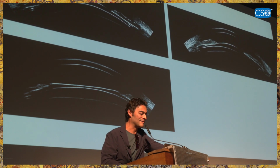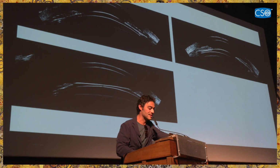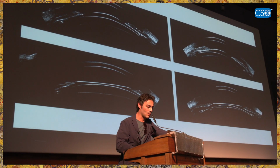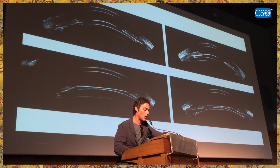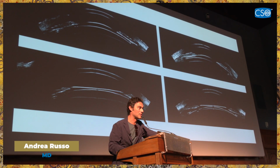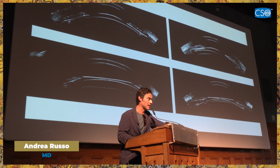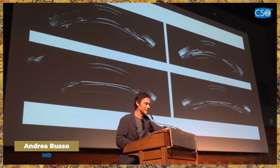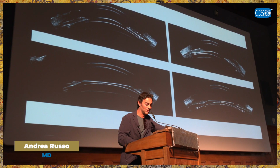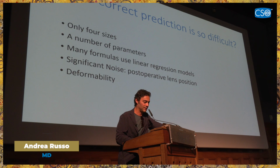So this is an ICL which is positioned in the sulcus. These are ICLs half positioned in the sulcus, right here, and the other feet are resting on the ciliary body. And here we can see the ICL with all the feet resting on the ciliary body. And this, on the bottom right, represents 80% of cases. So as you can see, there are so many other factors in the field that we somehow need to take into consideration. So why is this prediction so difficult?